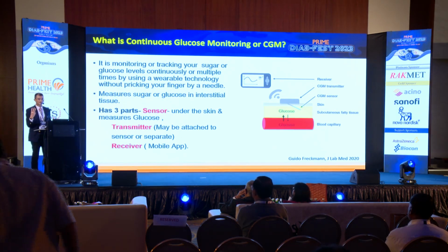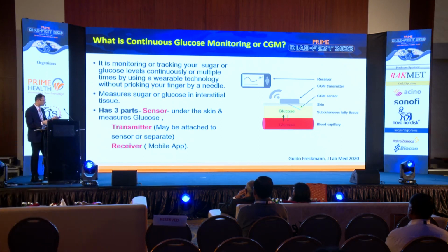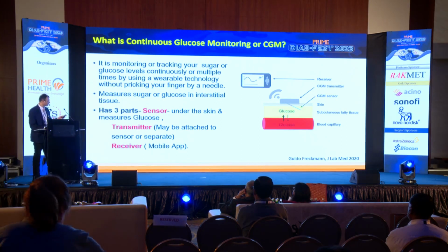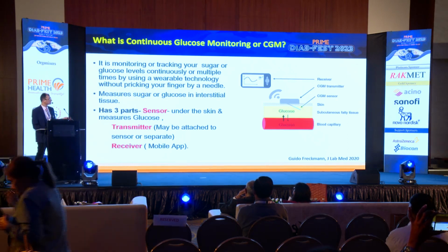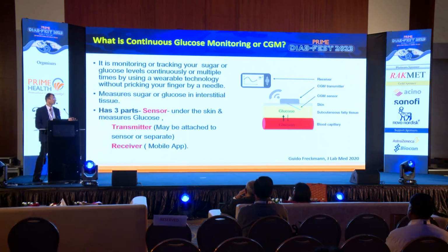And it has 3 parts. People who are using it are very well aware of it, so it will be easy for them. Just to simplify, this is the CGM sensor which is under your skin when we fix it. And this is the transmitter which you see like a coin. And your mobile is the receiver. So from here the glucose is measured, it goes here, and you can see it on your mobile device.